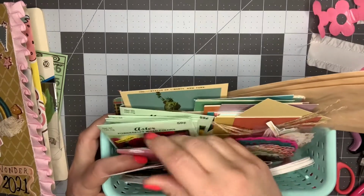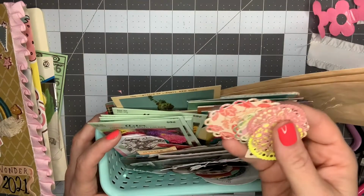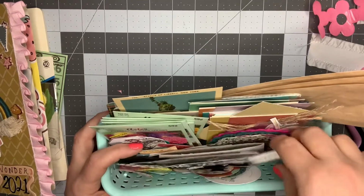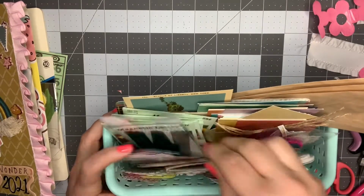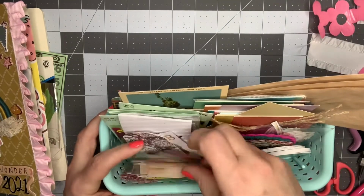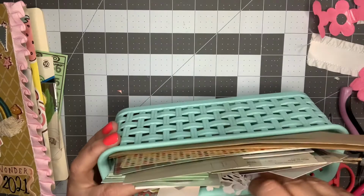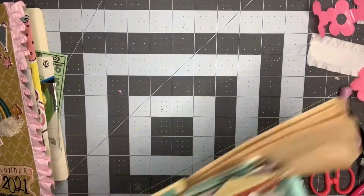Some miscellaneous tags from my collection. Some punches or cutouts that I received in a pocket letter swap that I think would be nice layering pieces. I have this random W that I had gotten on clearance somewhere. A coffee sleeve from a place in Green Bay. And then here's some travel ephemera pieces, like a domino ephemera piece. Just things that I think might be useful or cute in a spread. So anyway, this is where I store it.